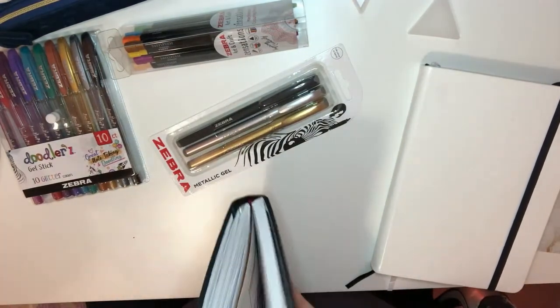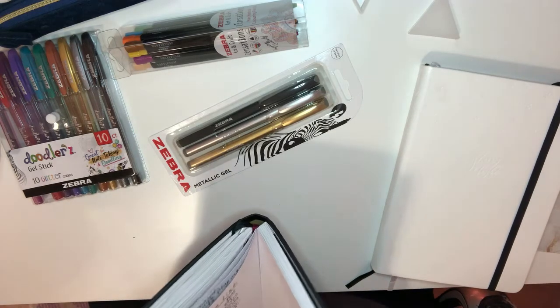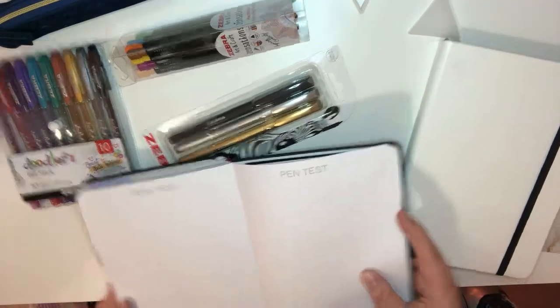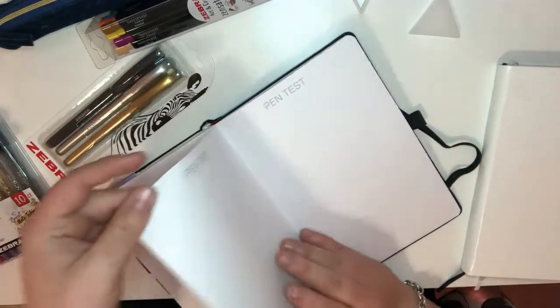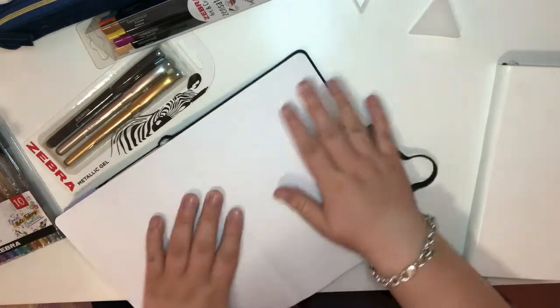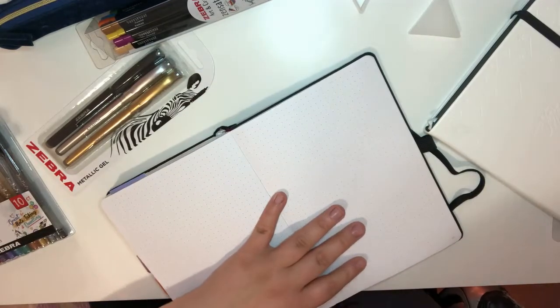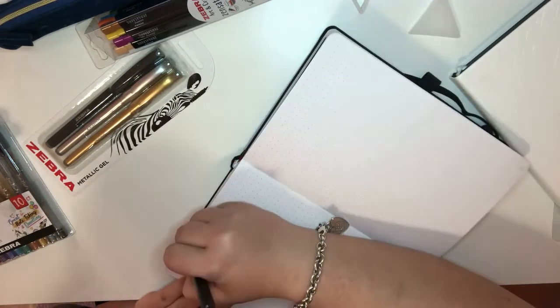This is my bullet journal that I'm using every day. I'll go to the back for the pen test page. I'll use my regular one, and I'm gonna say pen test.